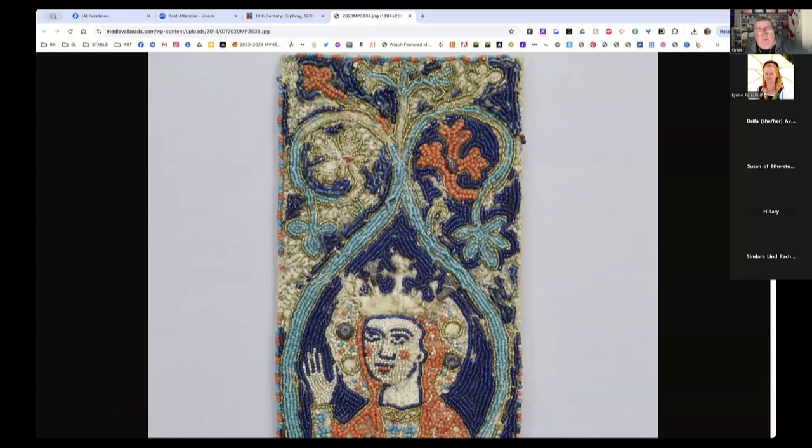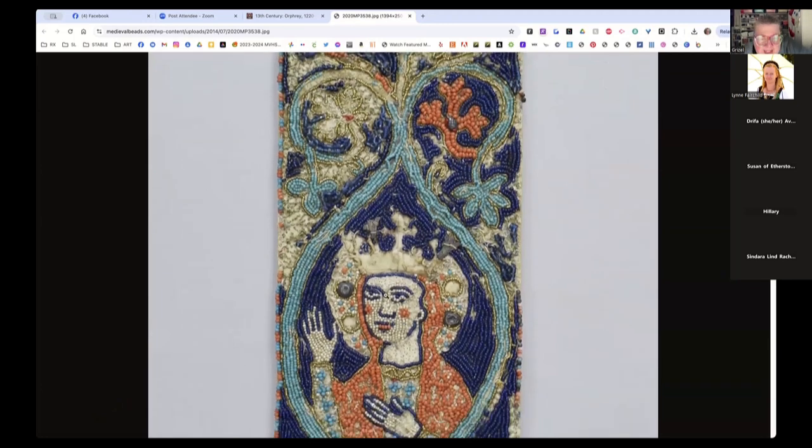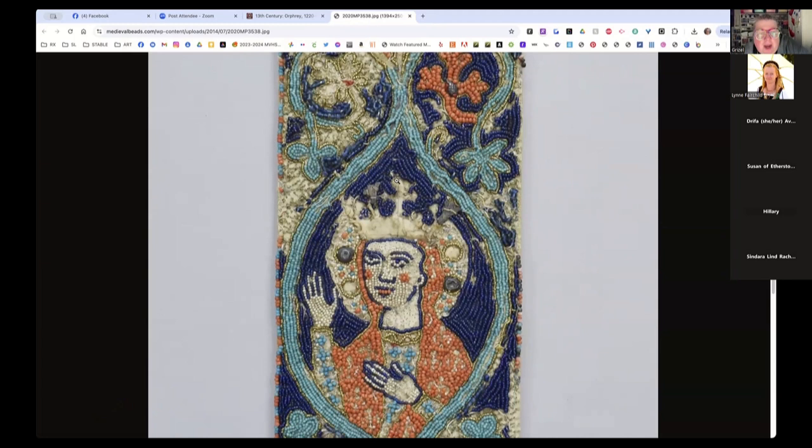Okay, we'll do this. You can see here this underdrawing of this crown and even some on the face. And you can just tell someone did a center line. Someone who knew what they were doing drew this out. And there's little bits of this silver crown that are still left that they were sewn down. They just cut through them to remove that silver.